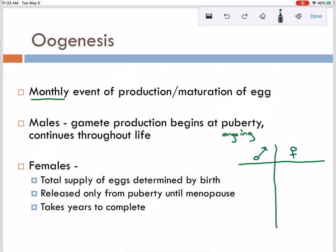Another difference, let's see here, maybe I can do a little chart. You know me. Let's do males and females. Maybe I should add a slide here that has a side-by-side comparison. So if we were to compare the reproductive systems, the males have an ongoing sperm production 24/7, right? Whereas the females, it's not ongoing. They produce one egg per month, per ovary. Put a C in there.